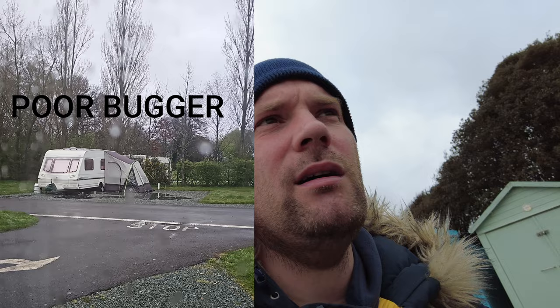I took a picture of the caravan opposite us. Yeah, that got flooded right out. I'll stick a picture up of that. But I'm glad it weren't that bad for us. But again, this morning, all drained away. So, no harm. These are what holidays are all about. Making memories.